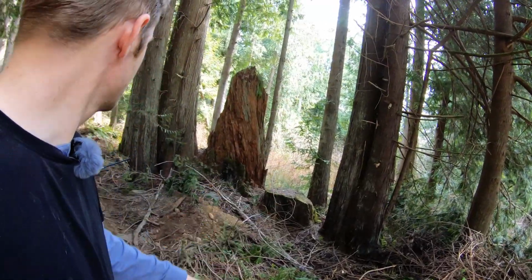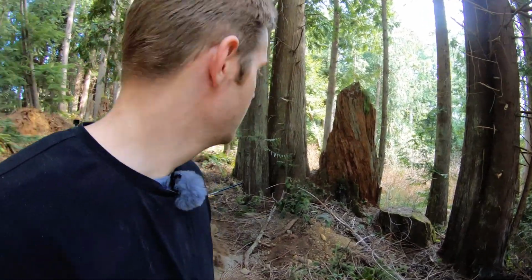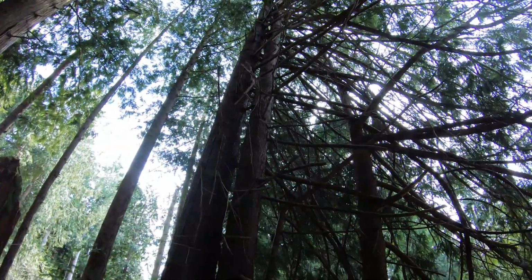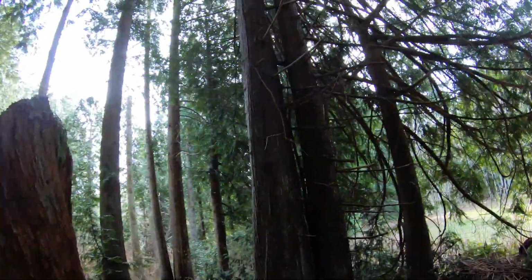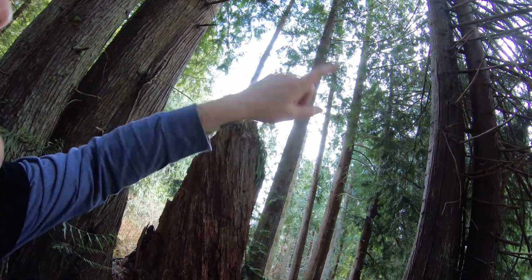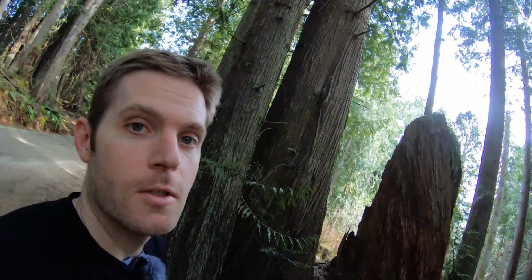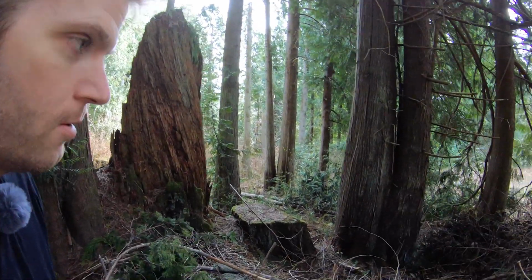I want to cut down these trees, or push down these trees, better descriptor. They're not that tall, well, they're probably pretty ugly up there. They've got their heads snapped off. They're probably like 60 feet tall, something like that. But the actual trees here is probably only like 40, maybe 50 to where they split. So they're really not that big.